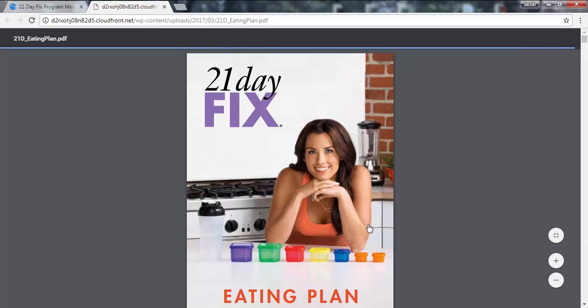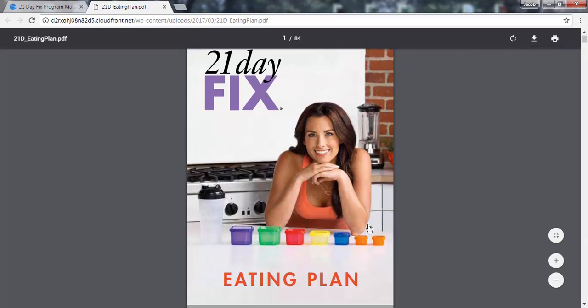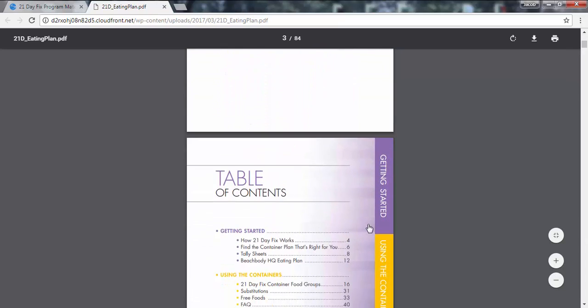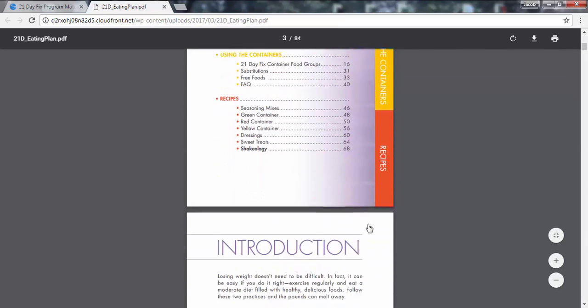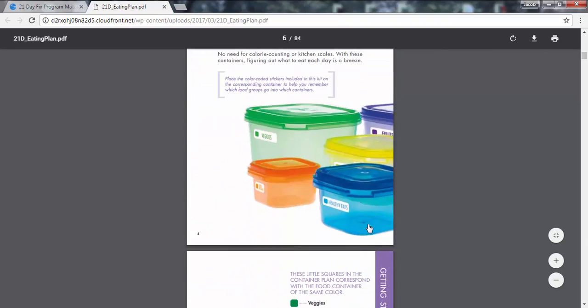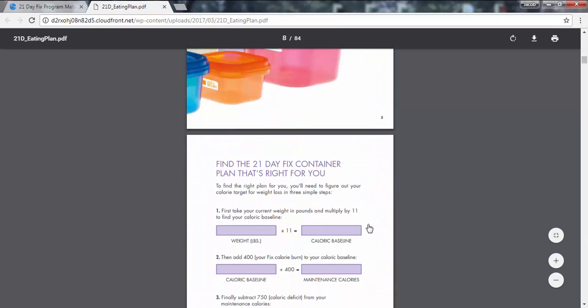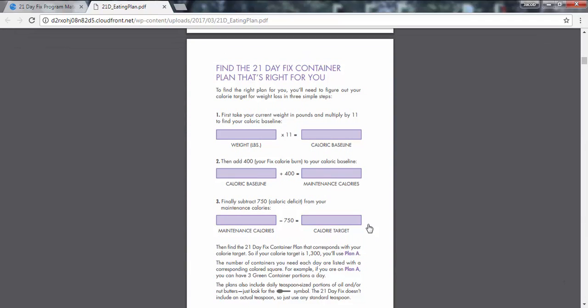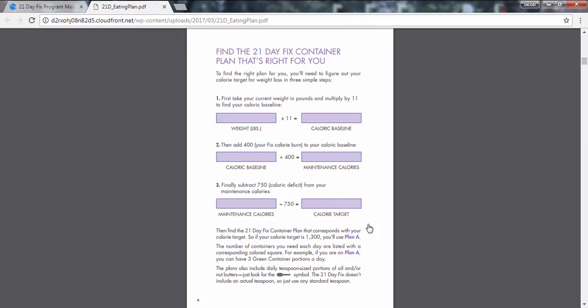It is PDF. You can save it in whatever device you want to or print it out, whatever is easiest for you. Every single nutrition guide though, especially this one, has a calculation page. So let me come down to where that starts. Right here. Okay. Find the 21 Day Fix container plan that's right for you.